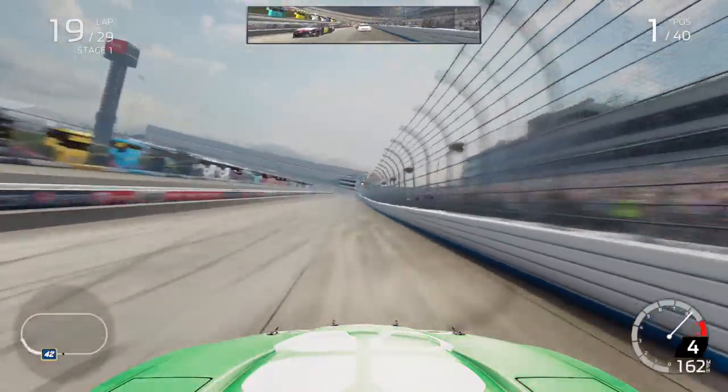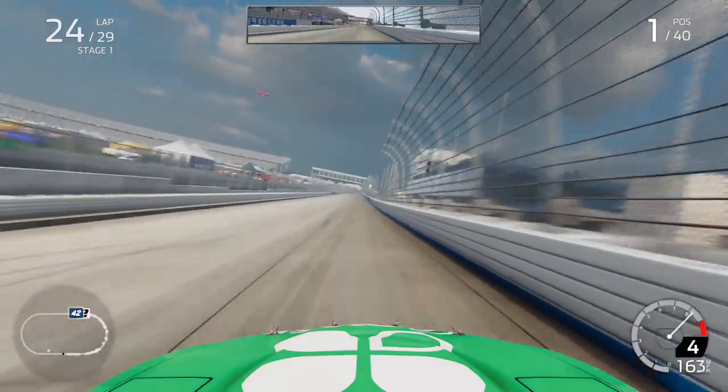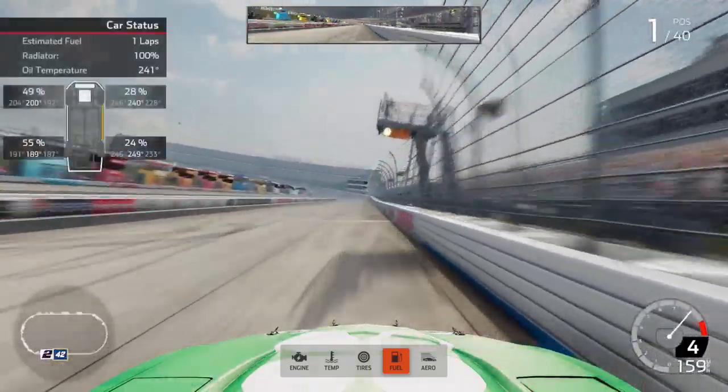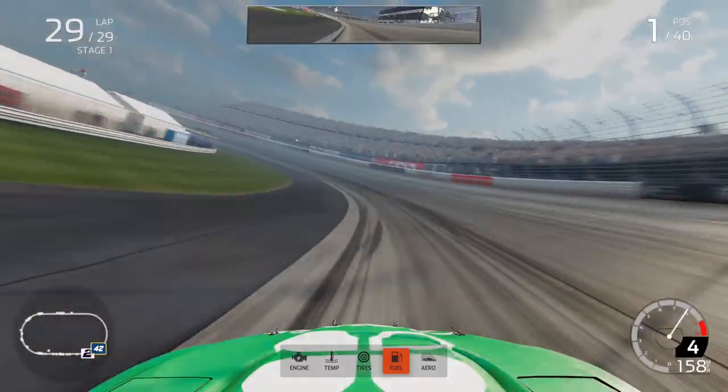As we exit turn 4, Johnson would briefly move into the second position, but he would lose P2. So we came through now on lap 24 of 29 in stage 1. We were driving away. We come through now to just 2 to go, approaching the final lap, hitting the wall here as we hit the white flag in stage 1. And you can see the fuel light has come on at this point.